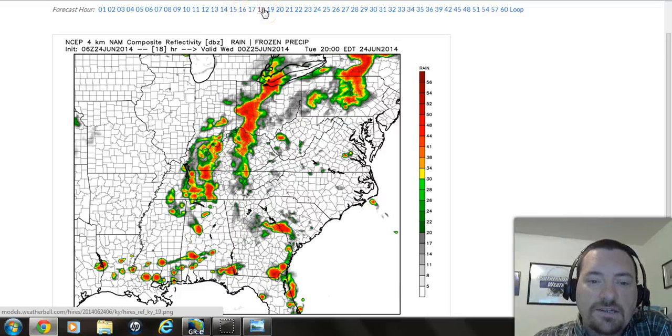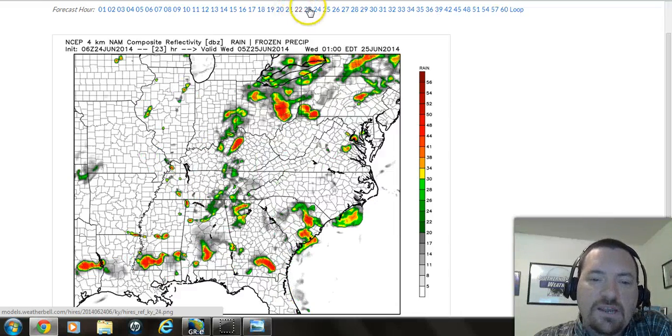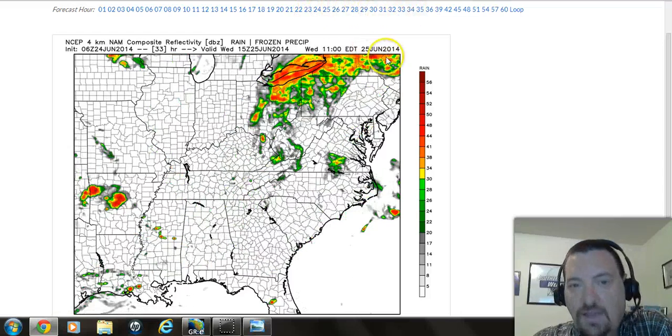In fact, here's 8 o'clock tonight, and there's still plenty of deluge of rain in the area. It doesn't start to move out until 10 or 11 o'clock from southwest Indiana, and then becomes more isolated during the overnight hours.